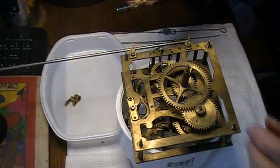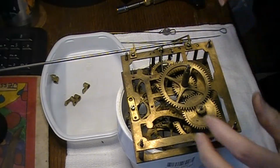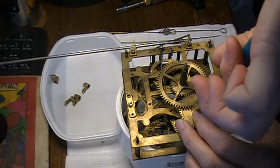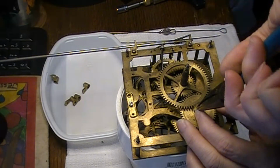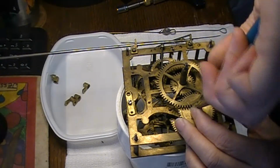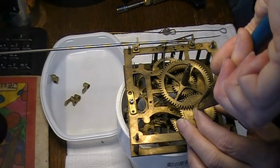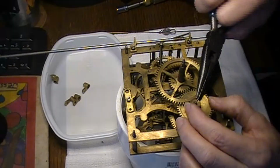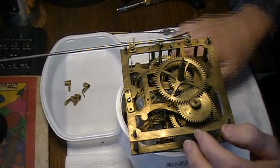I've taken the little feet off. Since they were so loose, it still doesn't come apart. It looks like it would, but I'm going to go ahead and take this stuff off the front. Oh, that is in there tight. There we go.